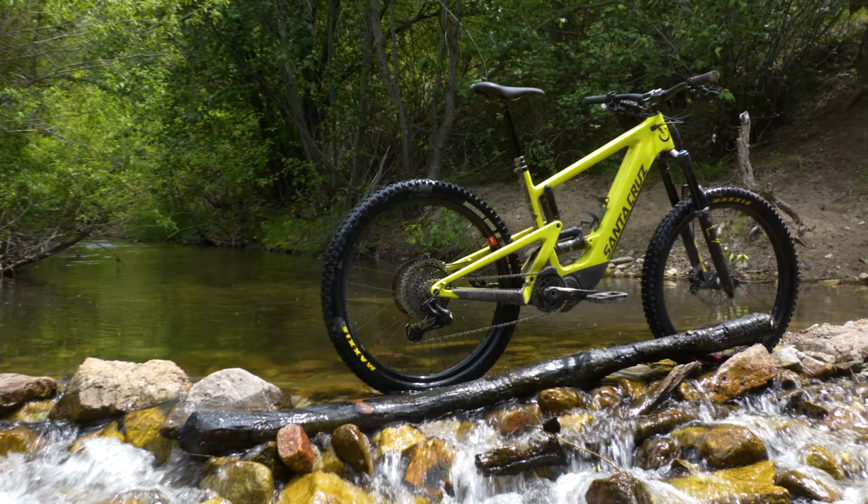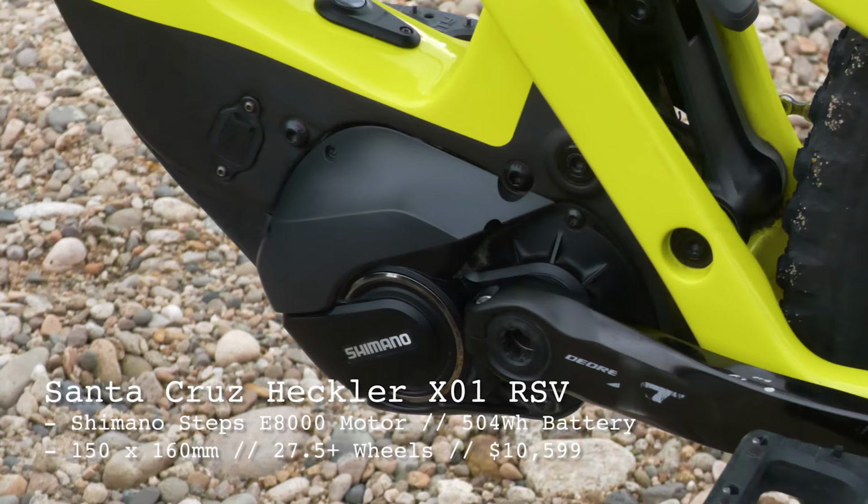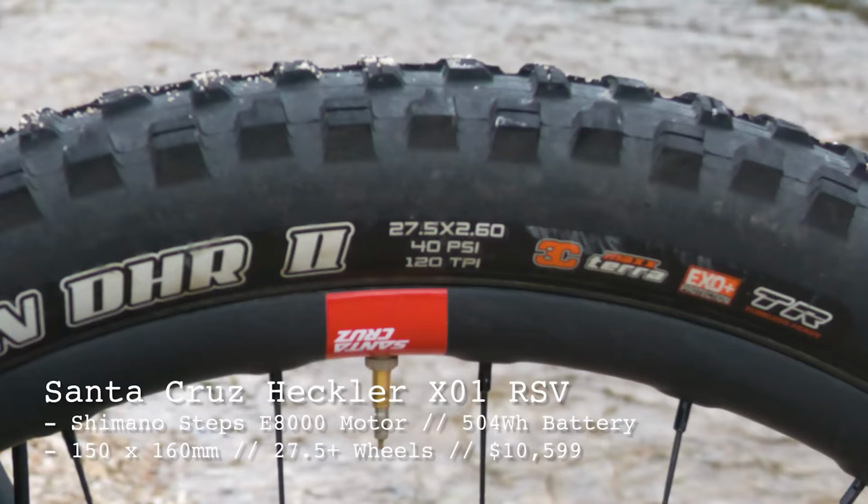Fancy. Ready to rally is the Santa Cruz Heckler, a recent creation and the first e-bike in the brand's lineup. They've gone with the Shimano Steps E8000 motor on this one, and the down tube houses a 504Wh battery. This one rolls on 27.5+.